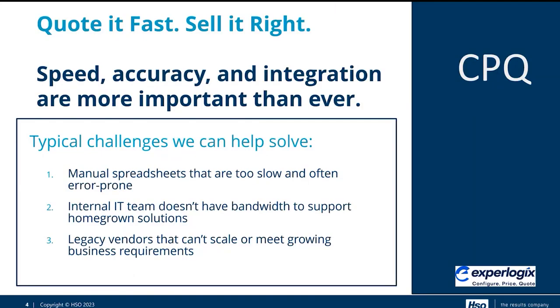In terms of Experlogix CPQ, there's a couple of challenges that we've had from customers that approach us to look for CPQ. It's not an exhaustive list, but it's kind of the key ones. So the first is spreadsheets. You'll be surprised how many companies today will actually use Excel to manage their quoting process. And in some cases, it will work, depending on how big or small the company is and the level of configuration that's required.